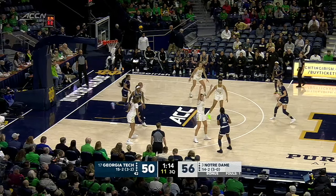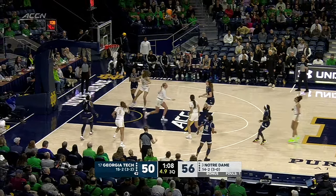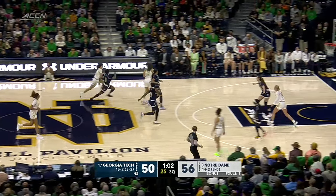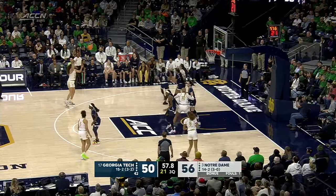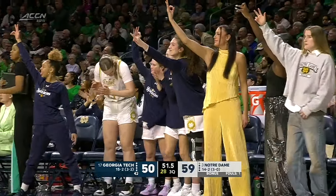Who has the ball now, but guarded by Citron with that length. Tech's got to try to hit Dunn, number 25, in the middle of the screen there. Right off the back of the rim. Citron, one of several players who could bring the ball up for the Irish. Westbeld, but wide open for 3. That's a mistake. Maddy makes him pay.